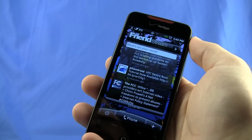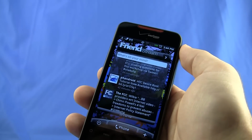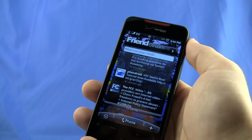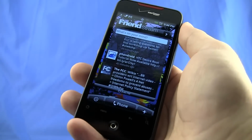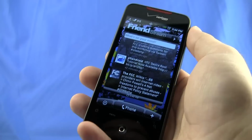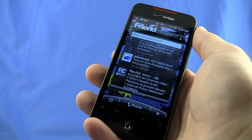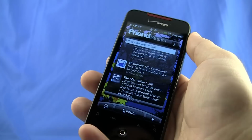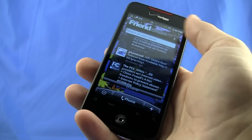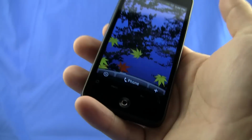I think Friend Stream's a really nice option, so that instead of having a Facebook widget and a Twitter widget and whatever other widget, you can just, when you have a few minutes, go through your Friend Stream widget and get an update of everything that's going on with all your friends. So it could be overwhelming for some people, it could be underwhelming for some people. It could be you love it, could be you like it, could be you hate it. But remember, it's Android and it's customizable, so it's nice that the option's there. If you don't like it, either don't add it or hold it down and throw it away.